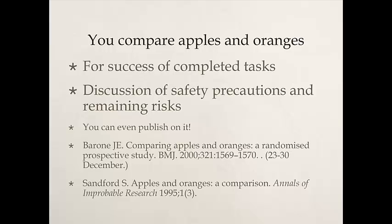And just as a point to the tongue-in-cheek publishing you can do, there are 2 published studies literally comparing apples to oranges, and one is in the British Medical Journal.